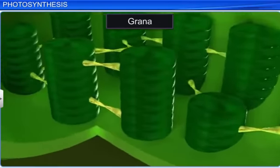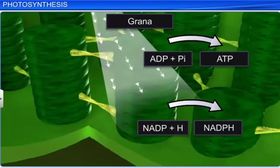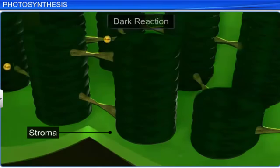Grana is a membranous structure responsible for trapping sunlight and involved in the production of ATP and NADPH. This is called light reaction. In the stroma, enzymatic reactions incorporating CO2 take place, leading to the production of sugar molecules. This reaction doesn't require light, but depends on the products of light reaction, ATP and NADPH, and hence is called dark reaction.